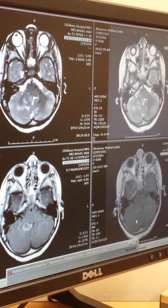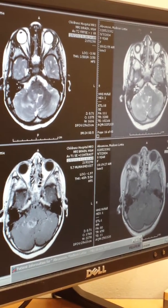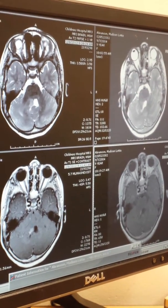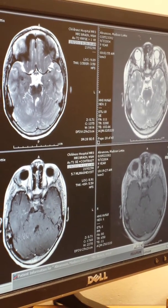So the one side is from years ago? This is from 2012, from February 2012, and then this is from today. Okay. So everything really looks great. That was 2 years ago.